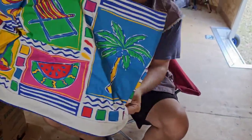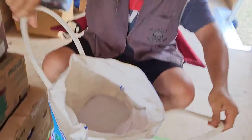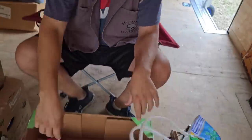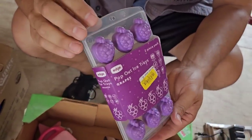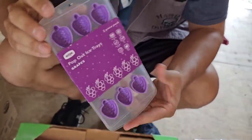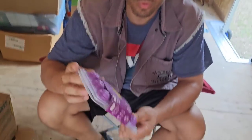All right, we got a tote. That screams like vacation. That's a plastic tote. That's like a beach tote for sure. Oh, yeah. 100% beach tote. We've got a tote lot. Pop-out ice tray grapes. We should actually make some grape juice ice cubes. That would be cool. Look at that.